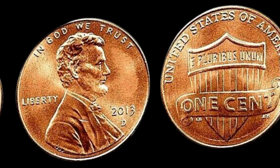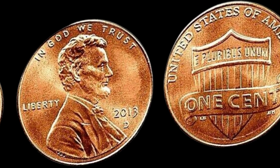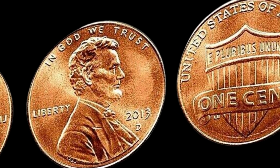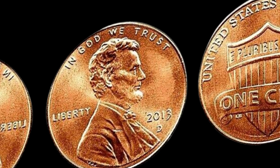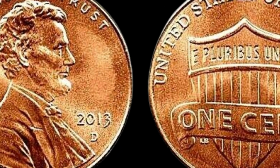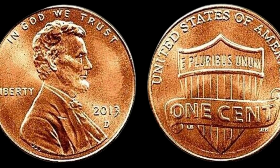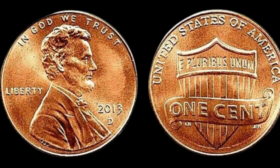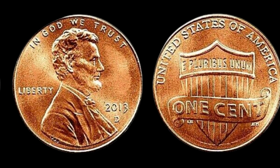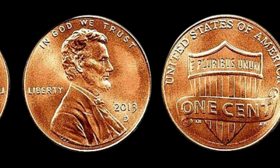Now let's talk numbers. The $5.4 million sale is a standout, but most 2013 D pennies are worth their face value, just 1 cent. However, if you find an error coin, it could easily be worth hundreds, thousands, or even millions depending on its uniqueness and condition. Professional grading by companies like PCGS or NGC is essential to validate and determine the value of your coin. Grading considers factors like the coin's condition, rarity, and the significance of its error.